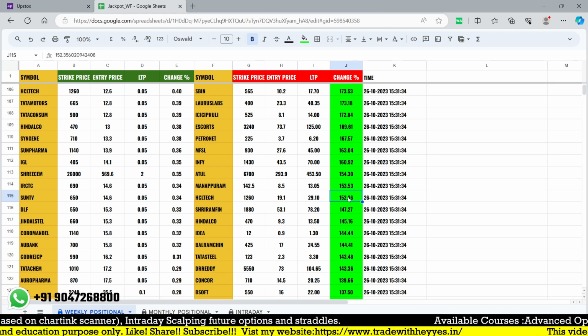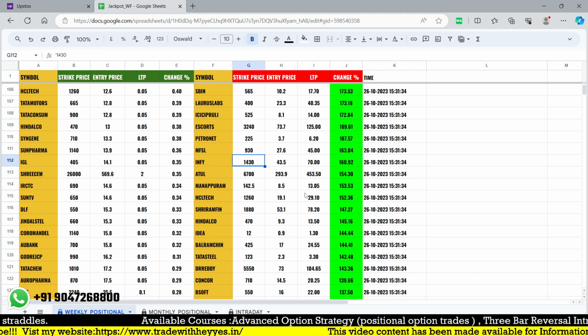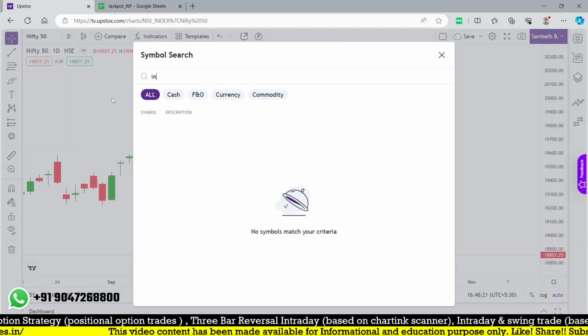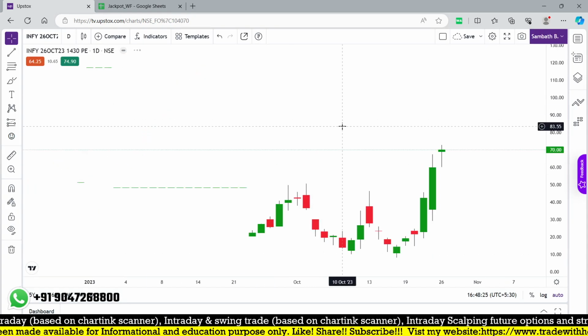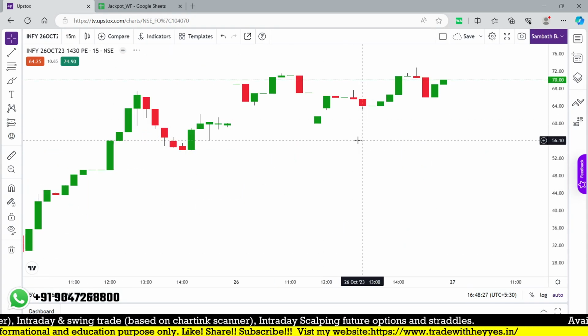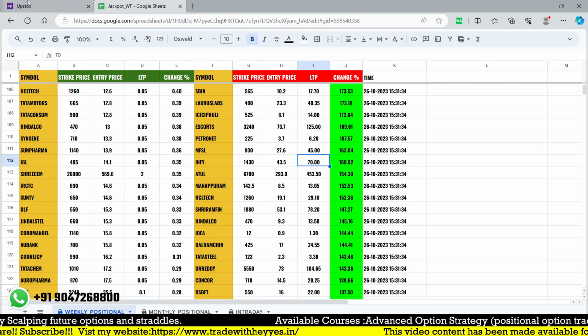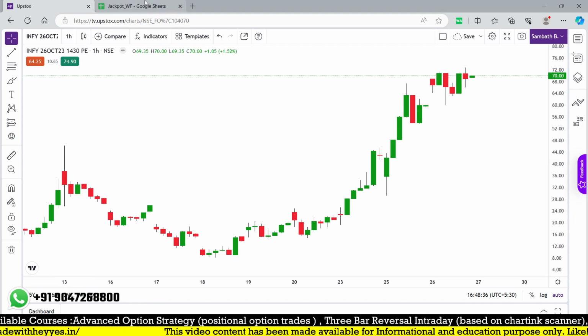If we go for Manappuram, maybe a less liquid one, Infosys 1430, 43 to 70. Infosys 1430, mostly puts. Okay, calls are triggered and I'll look at a 15 minute or even a 16 minute candle. So our entry point would be around 43, and here is the point. But it's a weekly now.